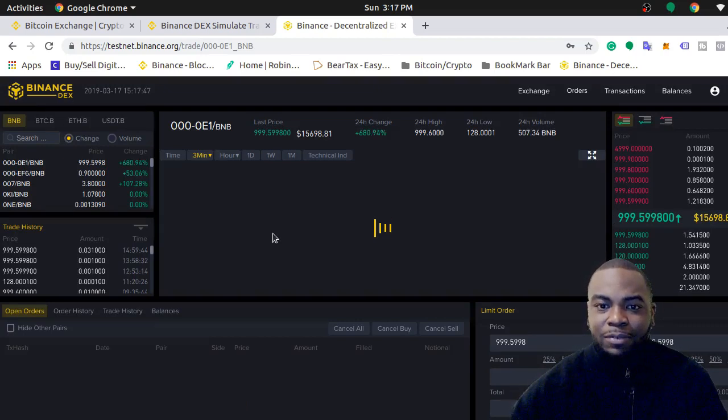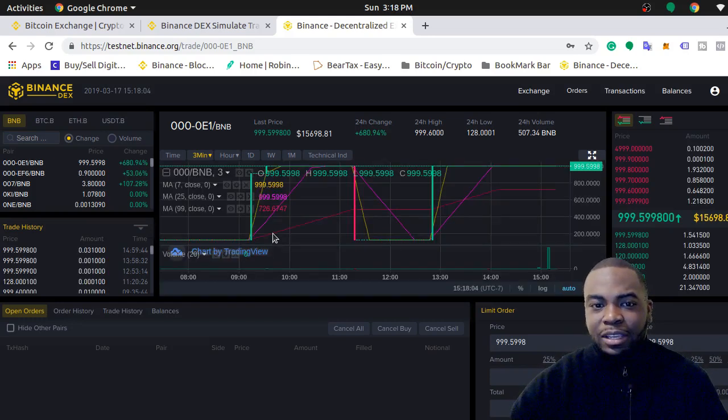It looks different from the actual Binance exchange, right? If you guys are not familiar with how decentralized exchanges look, it looks pretty different. I want to say it's not beginner friendly. It's more kind of advanced, but if you look at this exchange, you definitely get the hang of it. The more time and practice you put in, you definitely will get familiar with the decentralized exchange here on Binance.